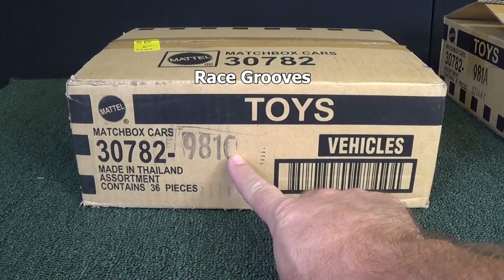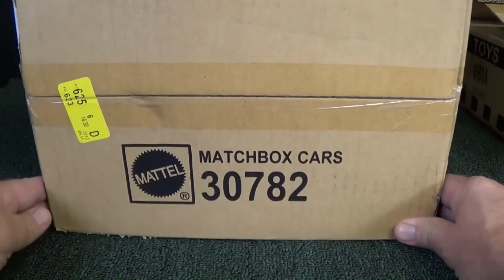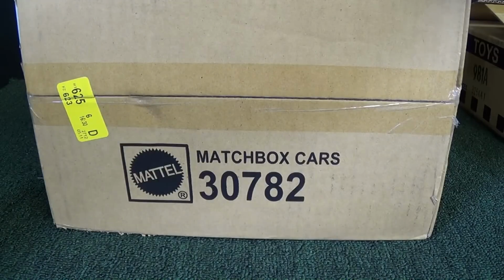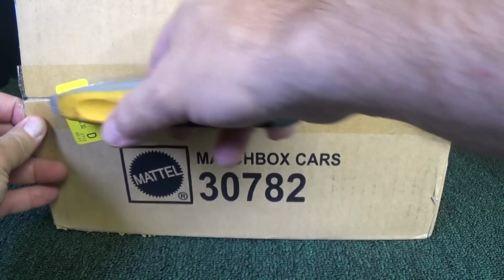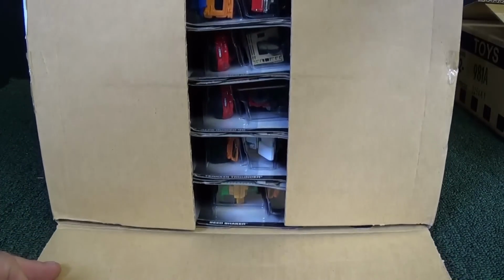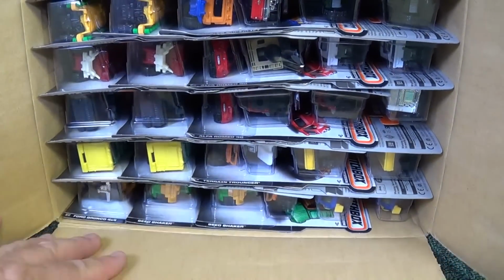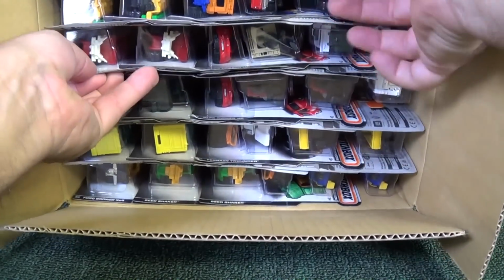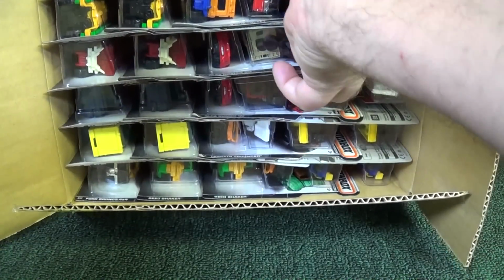We have the C-Case assortment, 2015 C-Case assortment of Matchbox cars. This is around March release, but I did not get it until May. So let's crack it open and see what was a representation of the C-Case assortment. Now this does not mean that every C-Case is going to have the same exact models, the same exact number of models. This is just this assortment here.